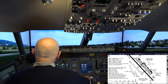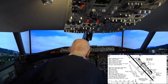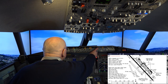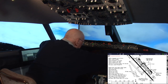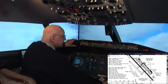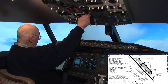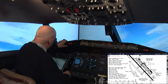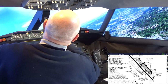And gear is up. And we're going on to autopilot. Gear is off. And now we're going to go to flaps 5. Crew is released to go to work. And we're making our climb out, and we're heading in the right direction, which is really good.